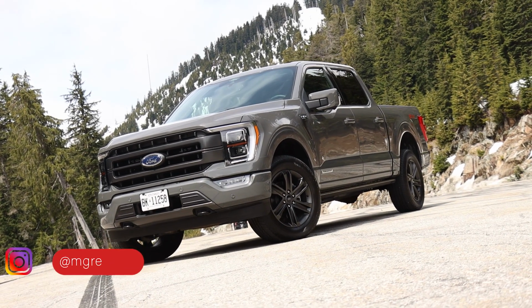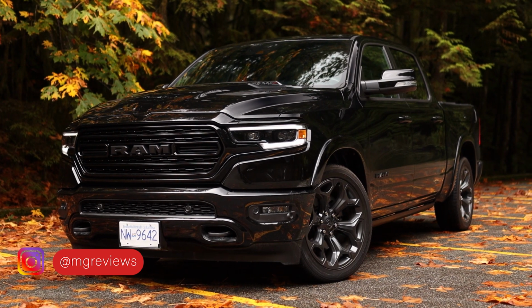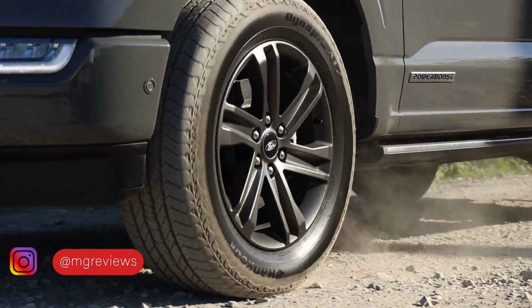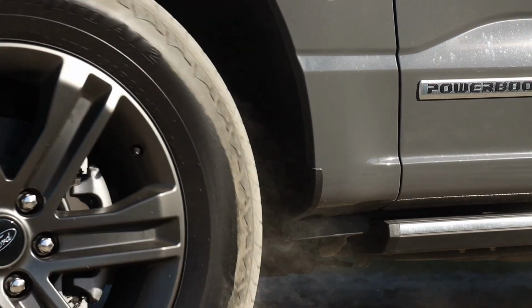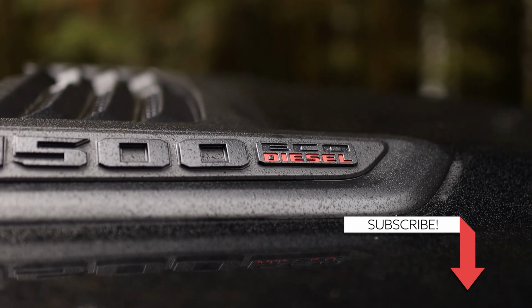So you need a pickup truck, but you don't want to pay an outrageous amount of money in fuel bills. Is there a solution? Well, yes there is, and both Ford and Ram have alternative engines to the thirsty V8s. So let's go for a drive and find out which is best.